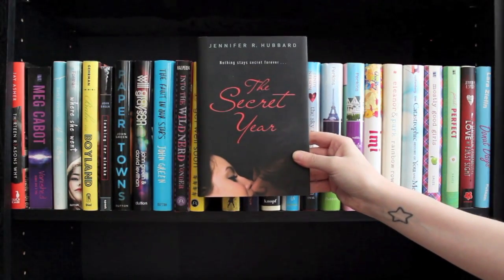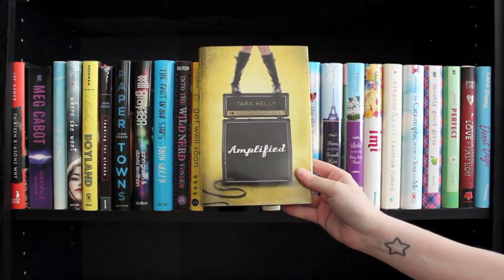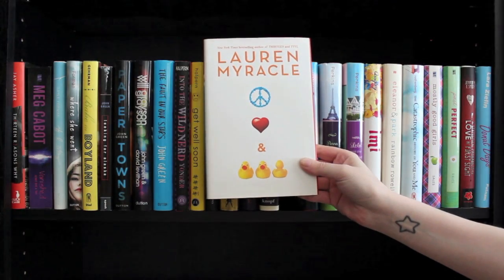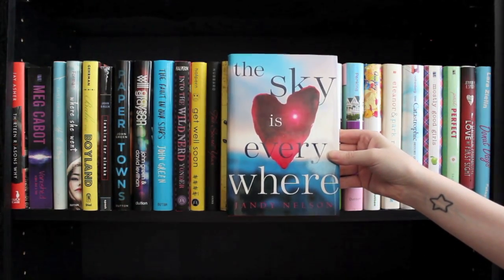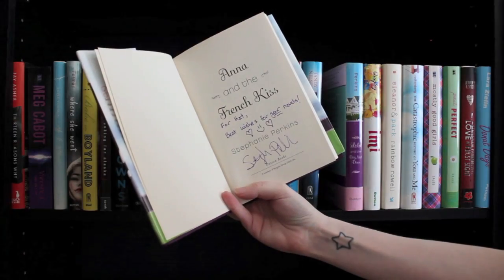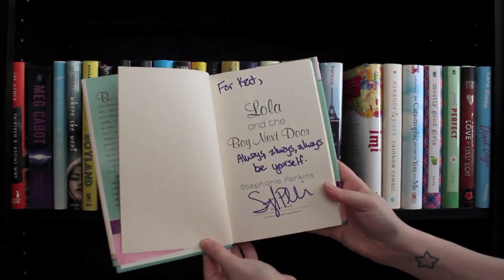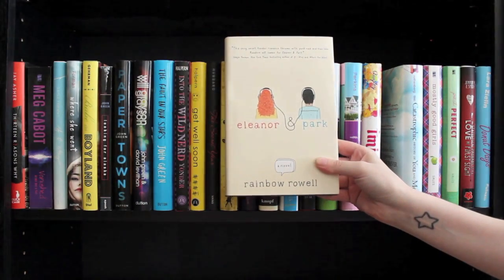Then I have The Secret Year by Jennifer Hubbard, Amplified by Tara Kelly, C by Heidi R. Kling, Every Day by David Levithan, Peace, Love, and Baby Ducks by Lauren Miracle, The Sky is Everywhere by Jandy Nelson, Anna and the French Kiss by Stephanie Perkins, another autographed book. Then I have Lola and the Boy Next Door, also by Stephanie Perkins. This one's also signed.